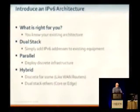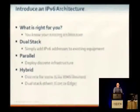You can deploy a completely parallel network for IPv6 only. Depending upon what you're doing, that might be right. Or there's a hybrid. What we did is, I was really concerned when I started playing with IPv6. I didn't want my playing with something as it went production to impact my business-oriented services of IPv4. So, day one, I stood up discrete IPv6 WAN routers and had them go to a discrete IPv6 core, basically made up of excess equipment that I had.